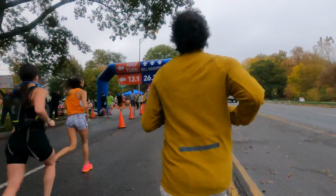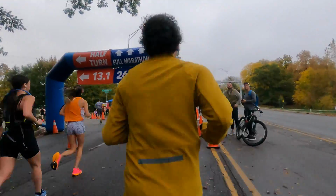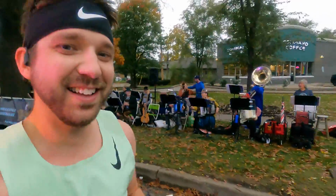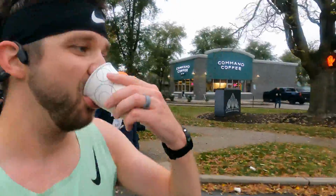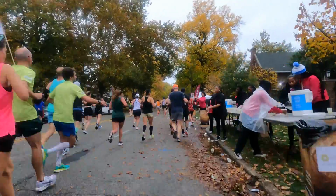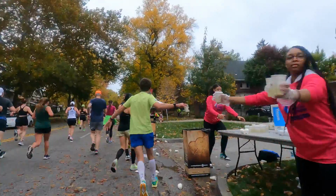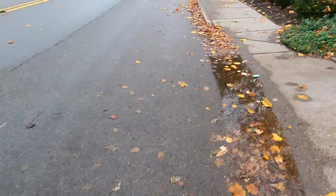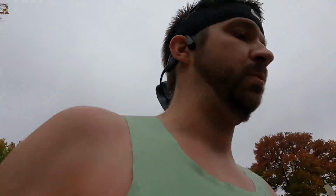Guys, you're heading off. Go that way. Hey, water on the left, guys. Water. 10 miles. Blink 182 time. I'm looking. Should be looking around. Doing good, 3:30.